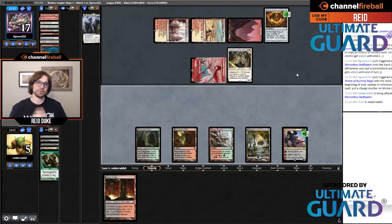I think my best draw here is Kolaghan's Command. Bloodbraid, of course, is always strong. But I kind of have to kill the Shrine of Burning Rage if I want to stay in the game.